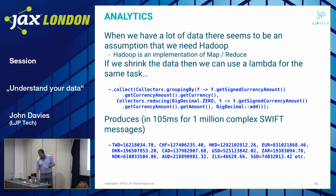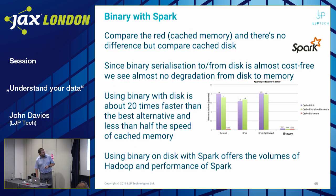So, a few more minutes left. Very briefly, we can move this into Spark. Now, Spark is the far more modern, vastly more sensible version of MapReduce over Hadoop.